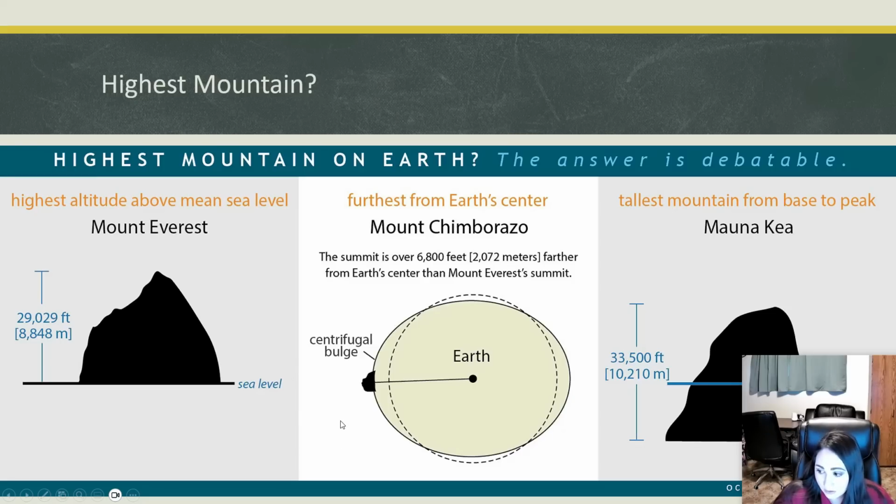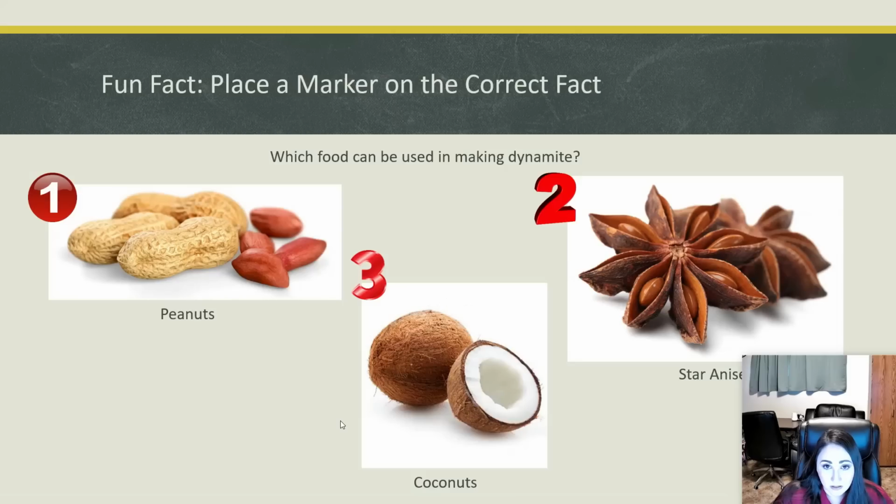All right, moving on to the next fun fact. Which food can be used in making dynamite? Is it number 1, peanuts, number 2, star anise, or number 3, coconuts? Take a minute. Think about which one is the correct answer. I'll give you just a couple more seconds.